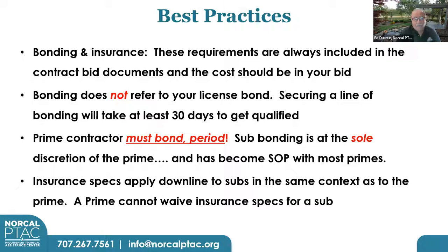So if I happen to be low bidder and I get the job, that bond premium, it's my first expense that I submit on my first pay application. Progress payment number one, mobilization. Well, that includes the bonds. So I'll show you how we can take care of that. But don't let the cost of the bond throw you.